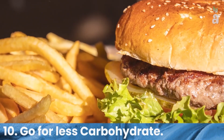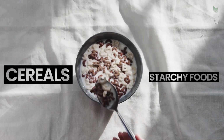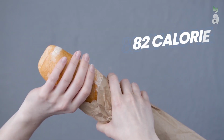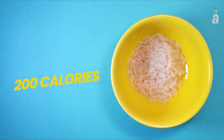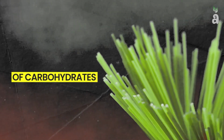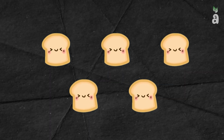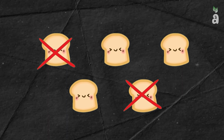Number 10. Go for less carbohydrates. Cereals and starchy foods are common carbohydrates that have a very high calorie content. A regular slice of bread contains 82 calories. Also, a cup of rice contains 200 calories. A reduction in the amount of carbohydrates in the food you eat can reduce the calories in your diet. If you take 5 slices of bread for breakfast, you may consider cutting it down to 3, and then increasing the other classes of food.